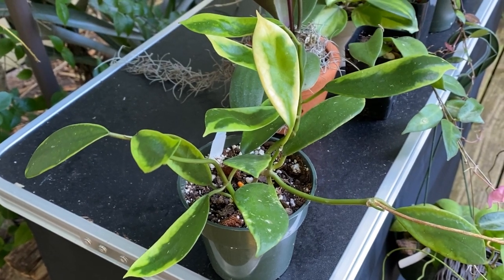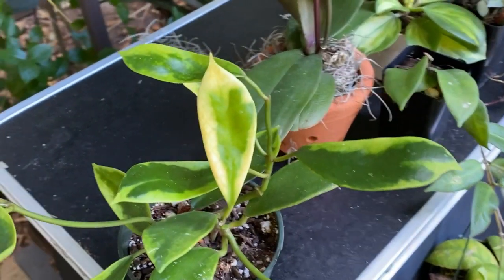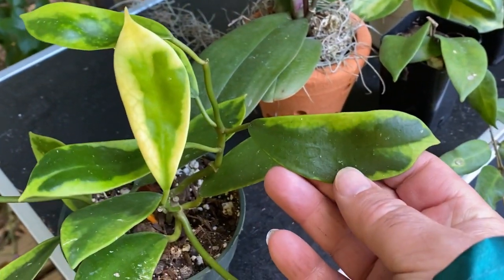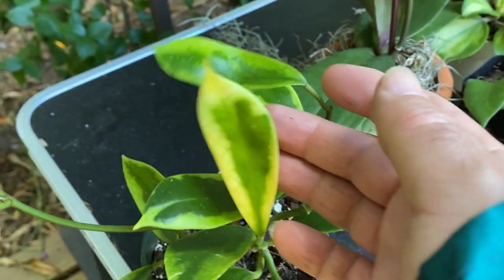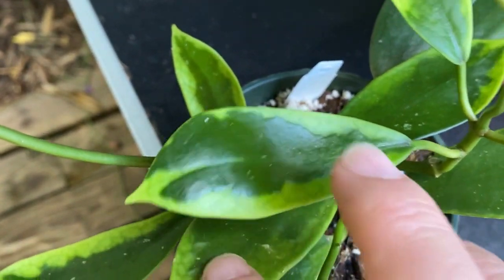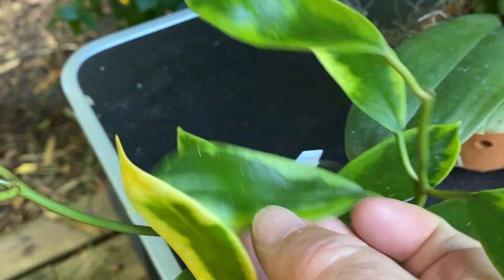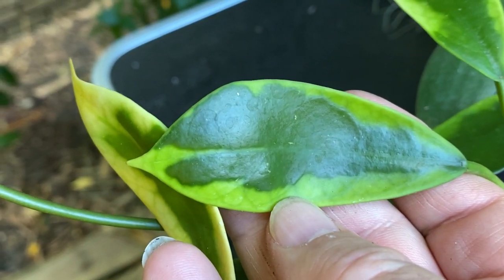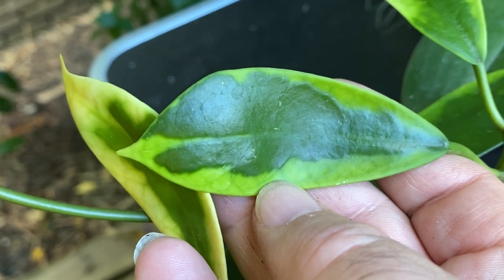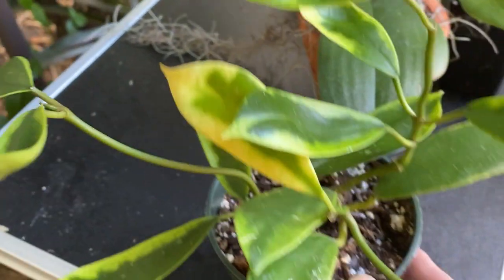And this over here is a Hoya diversifolia variegated. It's somewhat new in the trade. I've had this plant about 4 months, and it's kind of grown on me because the variegation is quite beautiful. It comes out kind of white, and then as the leaves get older, the variegated part gets really green, as you can see in these older leaves.